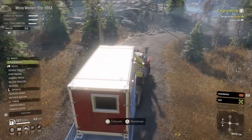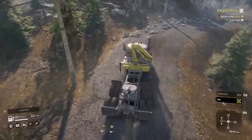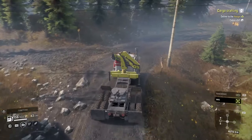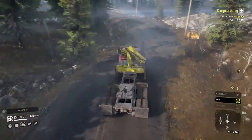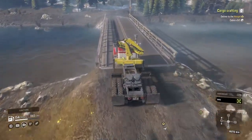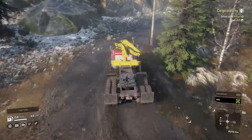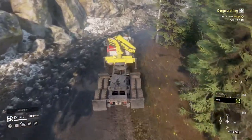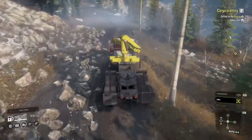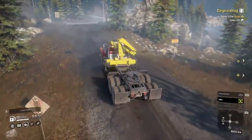But then, stopping, detaching, I'm going to go for a little explore, because around here there's a couple of things of importance or note. There is a maintenance trailer that I'm very keen to get my fingers on, because that has some repair points that I can then use to fix up the Kodiak. It also has some fuel in it, which is rather important. I can use that to refuel the White Western Star.